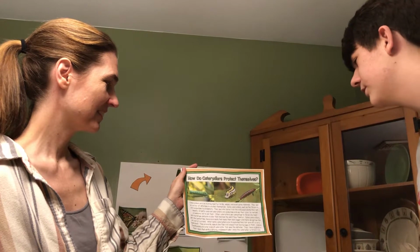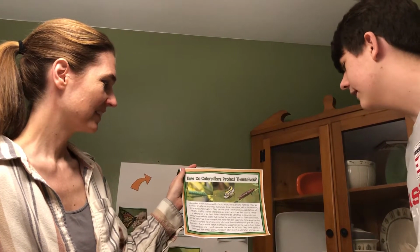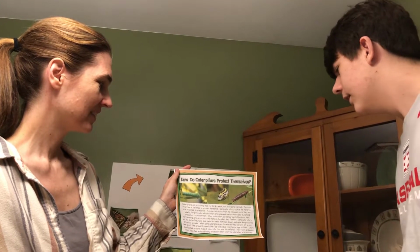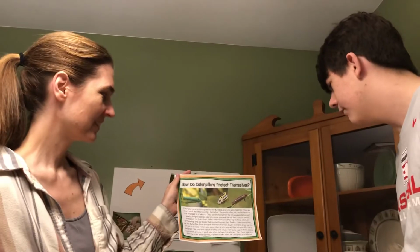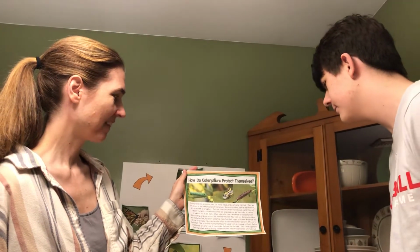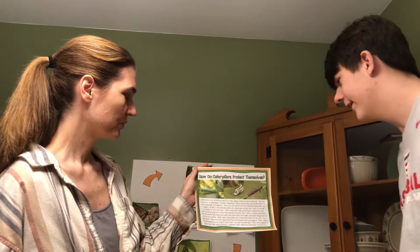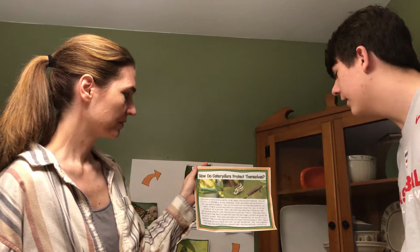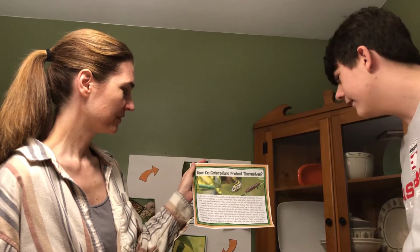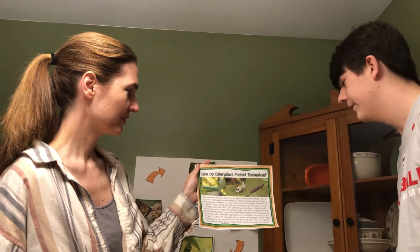Some caterpillars, just like butterflies, have eye spots that make them look bigger and more dangerous, like an owl or a snake. When some caterpillars are threatened, they give off a very bad smell. This prevents insects like flies and wasps from laying eggs on them. Zebra swallowtails are one type of caterpillar that uses this defense. They have a gland in their neck that emits a strong, unpleasant odor when the caterpillar is threatened.